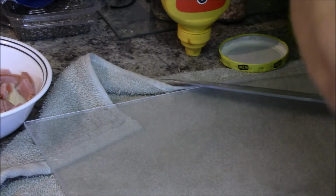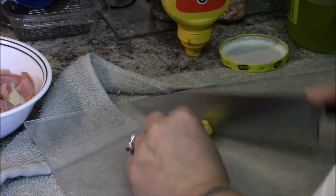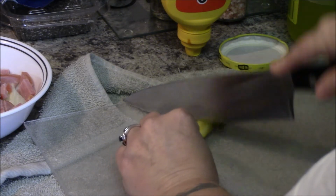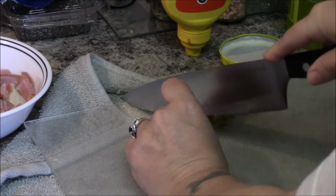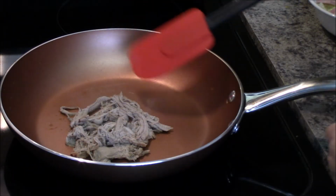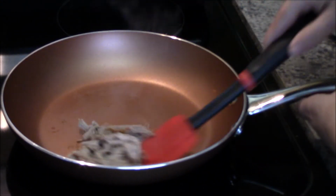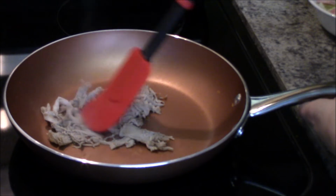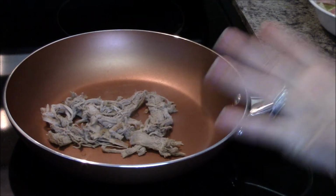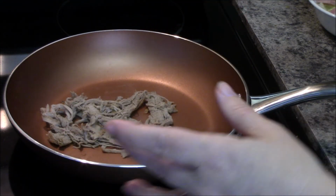I'm going to go ahead and chop up my pickle. Now I had some water in here to help this heat up with the lid on it, but now I'm just kind of letting it get a little toasty and dry because Cuban meat actually has a bit of a crust on it, and if I wasn't making this day by day, what I would have done is put it on a sheet pan and put it in the oven.